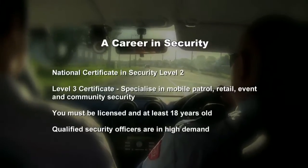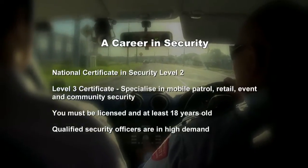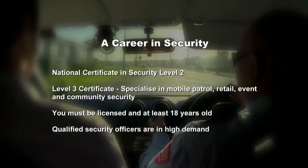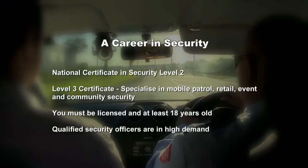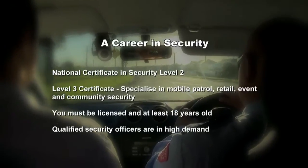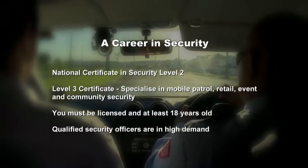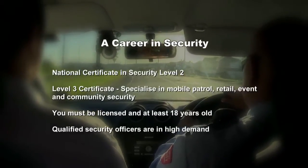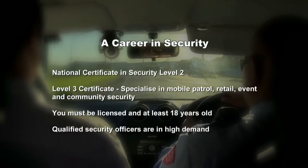The National Certificate in Security Level 2 is the first step to a career in security. The Level 3 certificate provides strands for the many specialisations such as mobile patrol, retail, event and community security. To be a security officer, you have to be licensed and be at least 18 years old. Qualified security officers are currently in high demand and skills learnt are transferable to other similar professions.